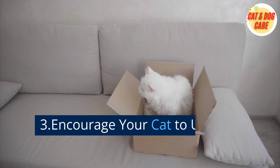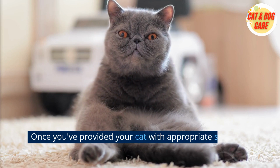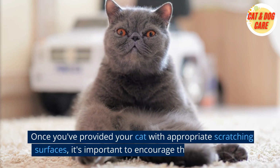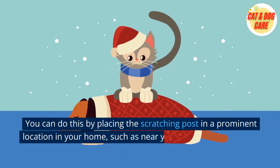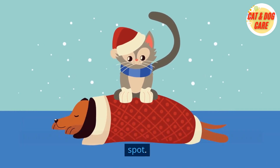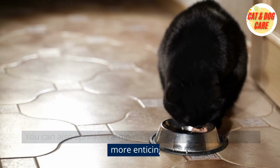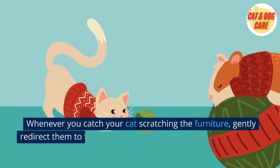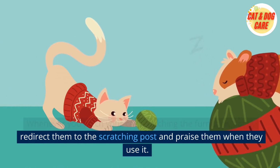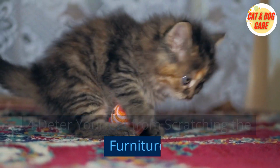3. Encourage your cat to use the scratching post. Once you've provided your cat with appropriate scratching surfaces, it's important to encourage them to use them. You can do this by placing the scratching post in a prominent location in your home, such as near your cat's favorite sleeping spot. You can also sprinkle catnip on the scratching post to make it more enticing. Whenever you catch your cat scratching the furniture, gently redirect them to the scratching post and praise them when they use it.